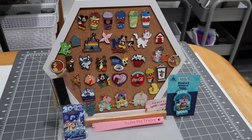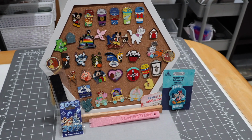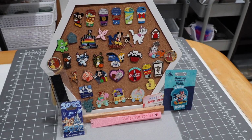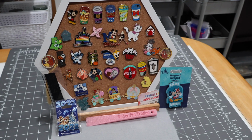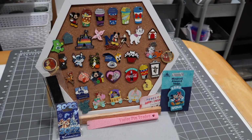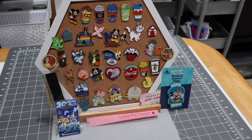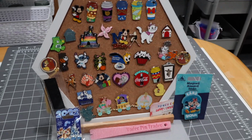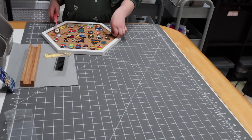This is hard. I really like the coffee cup sets, but I don't know which one. Well, you could say it's your favorite set then. My favorite pin out of all of them is probably that guy. Stitch dressed like a mummy. He's cute.